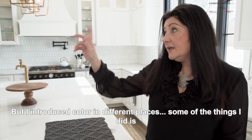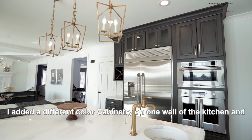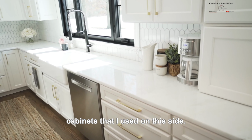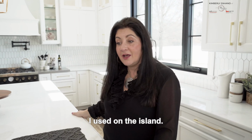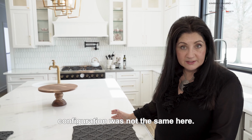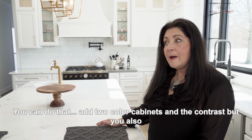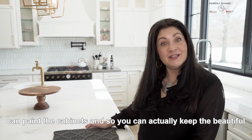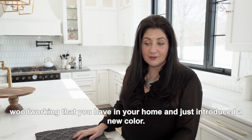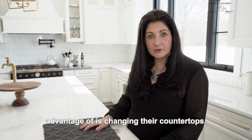Some of the things I did is I added a different color cabinetry on one wall of the kitchen, and I used white on the back wall of the kitchen. And then the same color cabinets that I used on this side, I used on the island. So if you are replacing your cabinets, which is what I did because the configuration was not the same here, you can do that. Add 2 color cabinets to add the contrast. But you also can paint your cabinets. And so you can actually keep the beautiful woodworking that you have in your home and just introduce a new color.